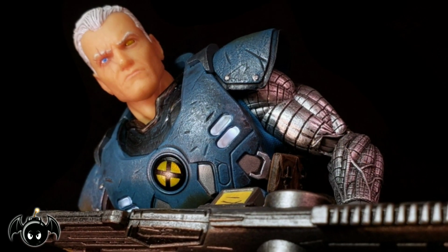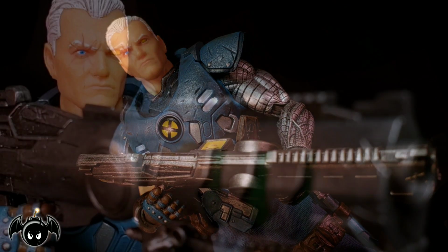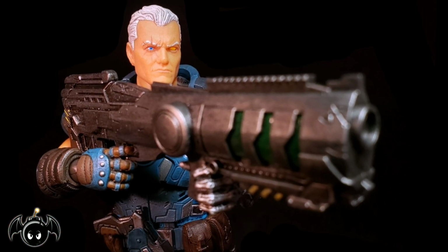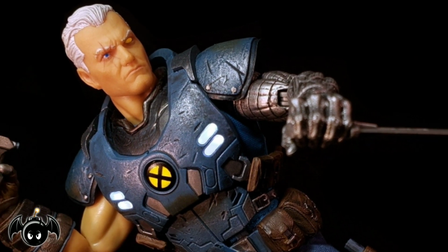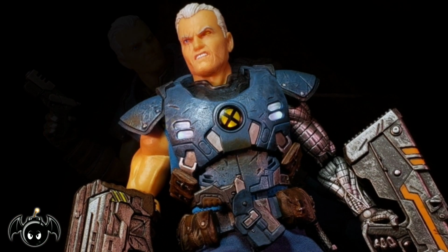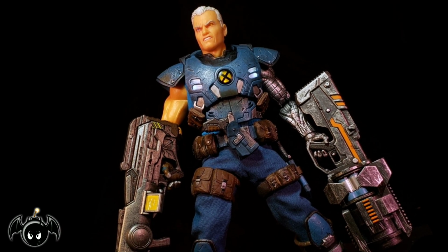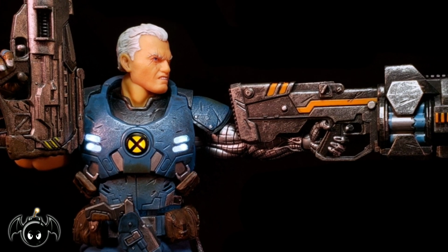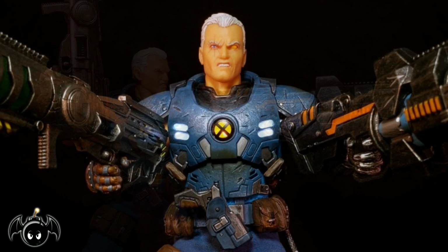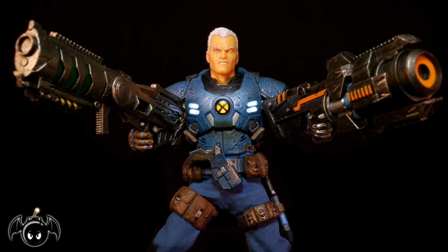The soft goods are very well done. I absolutely love the detail in the armor with all the scratches and dents and the washes and dry brushing. Everything like that really makes this guy stand out. The 2 big freaking guns are insane and totally scream 90s, and I absolutely love that. The LED feature works so well in the chest and the eye and the back, and everything about that works perfectly. I absolutely love this Cable figure, and I am so stoked to add him to my Mezco collection.